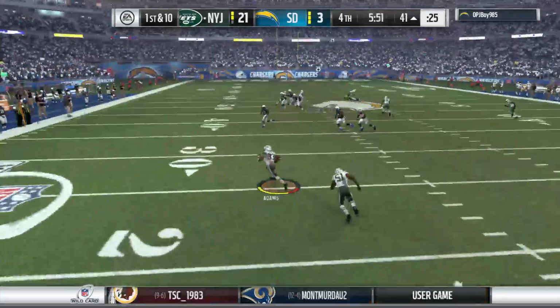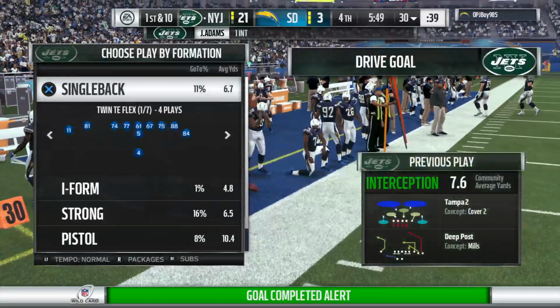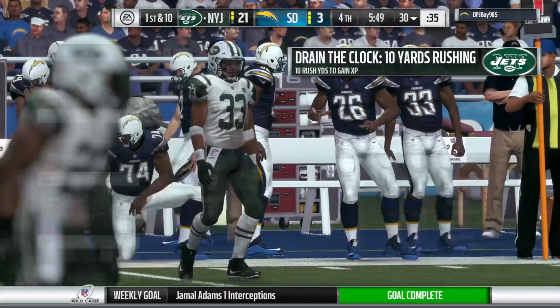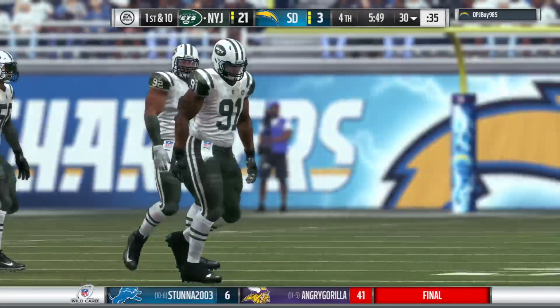And his pass is intercepted for the 4th time today. A great read, and it's picked off. Well, this defensive pressure has been constant all game long. The pass rush, the coverage, they've all been excellent, and now they'll tack on an interception here as this one continues to slip just further and further out of hand.